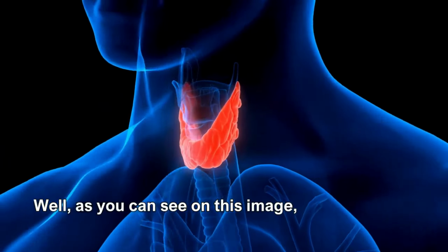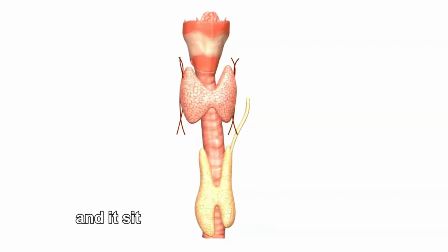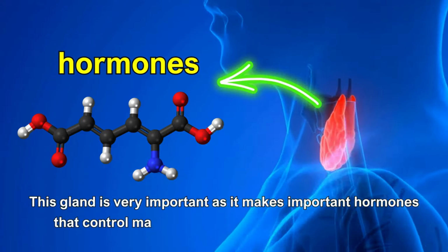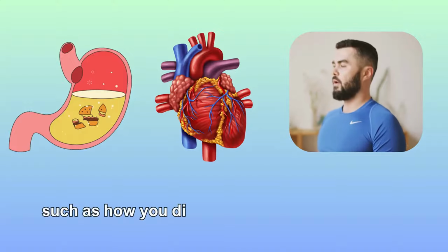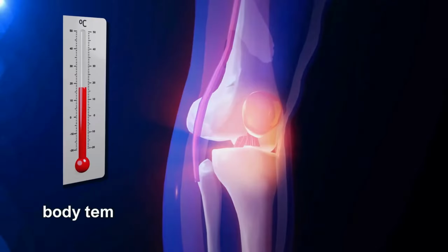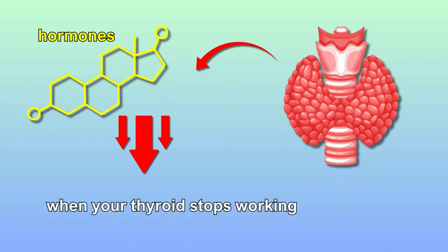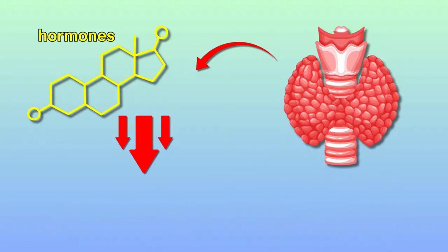Well, as you can see on this image, the thyroid is a butterfly-shaped gland in your neck, and it sits just in front of your windpipe. This gland is very important as it makes important hormones that control many different parts of your metabolism, such as how you digest food, the beating of your heart, your breathing, body temperature, mineralization of your bones, and so much more.